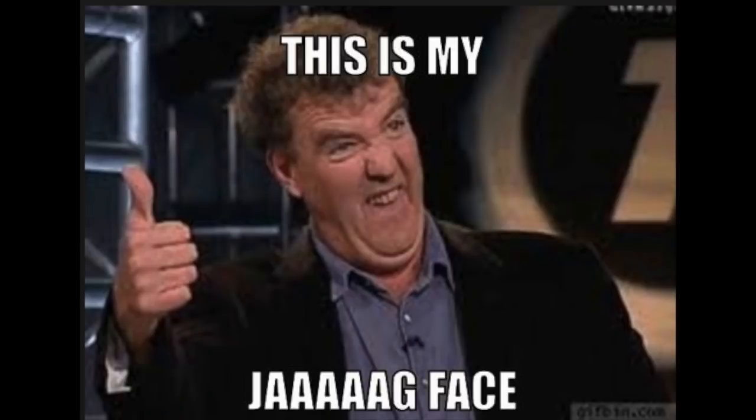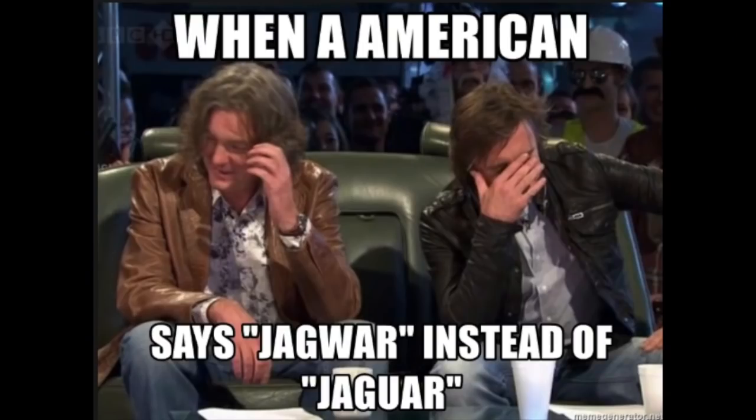I hope it is not just like every other Jaguar. Hopefully people weren't drinking in the production of this chassis in the factory like they were in the production of the Jaguar during the 70s.